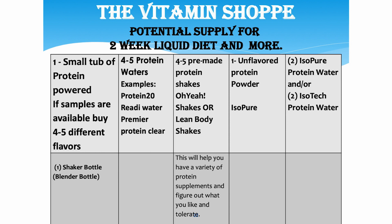So I recommend you get at least 1 small tub of protein powder. Get a flavor that sounds good, right? Also, if they do have samples, which is fantastic, which often the Vitamin Shop does, buy 4 or 5 different flavors so you can figure out what you like and tolerate, okay? With your small tub, if you need to buy that, I do recommend flavors like vanilla or cake batter, because then you can change the taste.